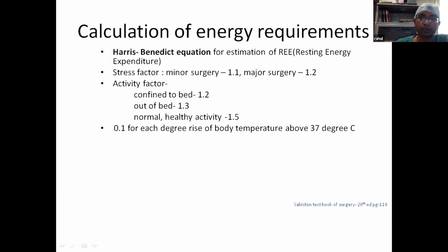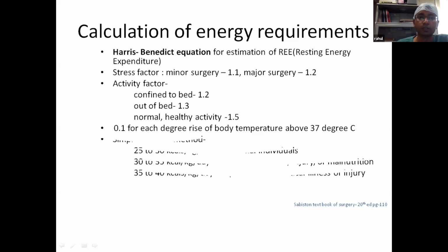Now, how do you calculate the energy requirements in patients who you have assessed by your tools to be malnourished? The Harris-Benedict equation is for the resting energy expenditure, and that is different for males and females. The formula we can get anywhere. To that you add the stress factor. For minor surgery, the stress factor will be 1.1, and for major surgery it will be 1.2. Then there are activity factors: if the patient is confined to bed, that is 1.2. If he or she is out of bed, then it will be 1.3 times the resting energy expenditure. And if the patient is normal and healthy activity is going on, then it will be 1.5 times. And for fever, for every degree rise in the temperature, you add 0.1 as a stress factor to the energy requirement.